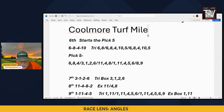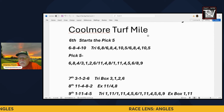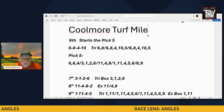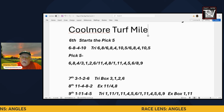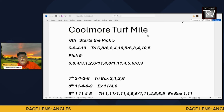Now, my pick 5. I'm going 6, 8, 4, those first 3. In the second leg, which is the 7th race, I'm going 3, 1, 2, 6 in that order. In the 8th race, which is the 3rd leg of this pick 5, I'm going 11, 4, 8. In that fraternity, the 2-year-old race, remember I said the 1's the favorite, the 1's the one to beat, but I do like the 11, the big, huge long shot, probably 30 to 1.